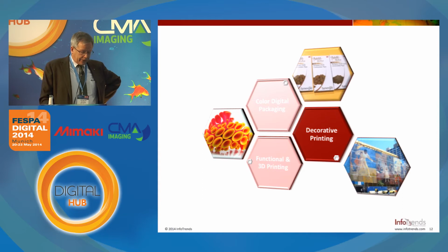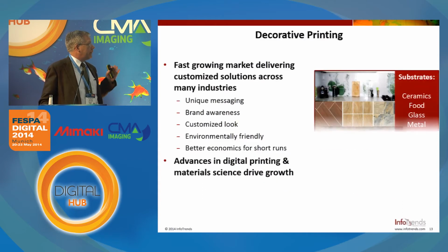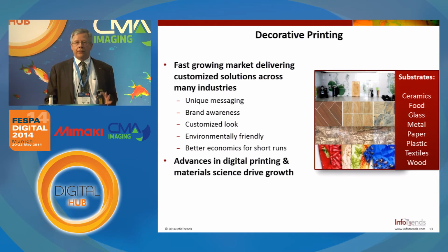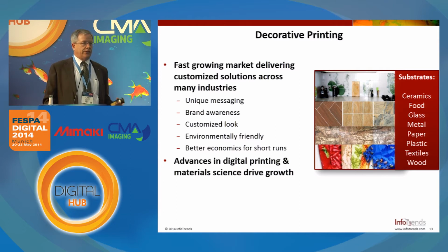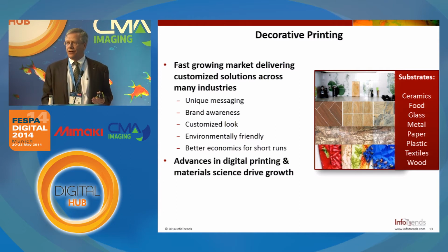Okay, let's shift gears a little bit and talk about decorative printing. Now, decorative printing really covers such a wide range of areas, and each of these, in a lot of cases, could take you to a range of different trade shows that aren't just printing ones. I talked to a number of the vendors, and they say, okay, I was at this vertical market show, maybe a retail-oriented show, maybe an architecture and design show.